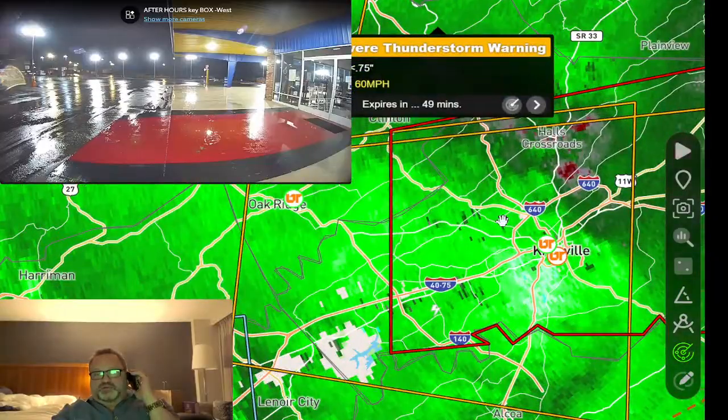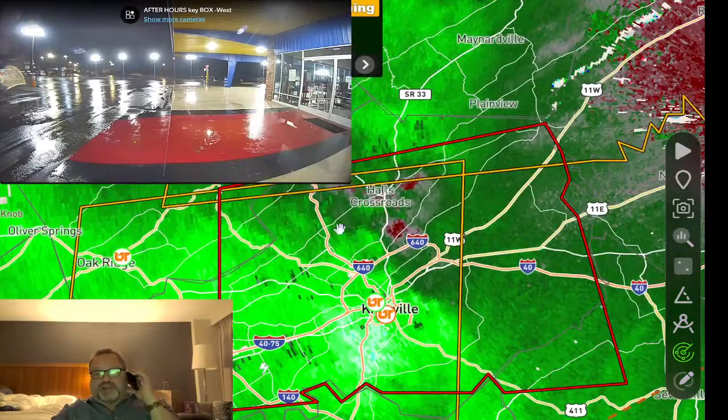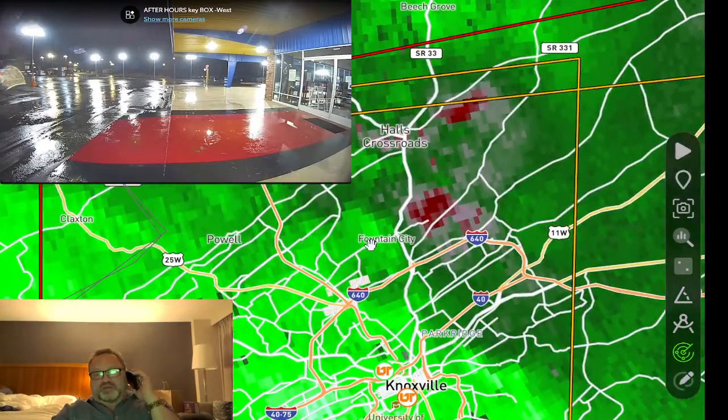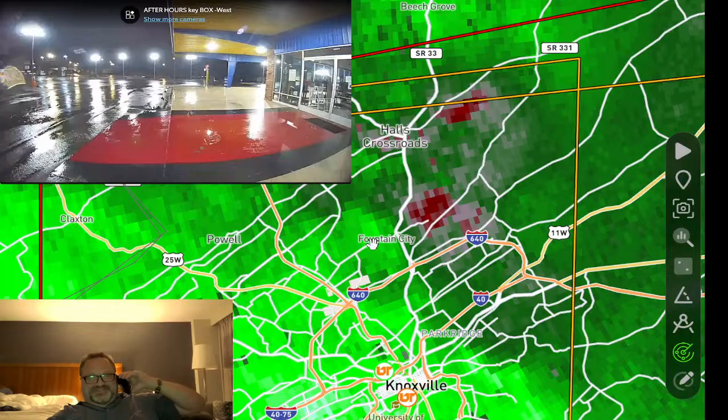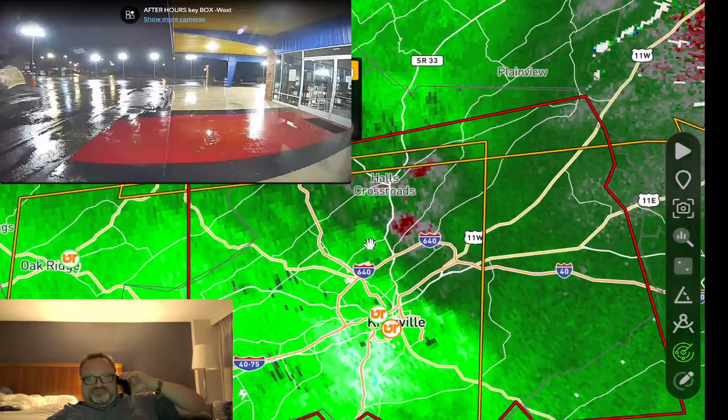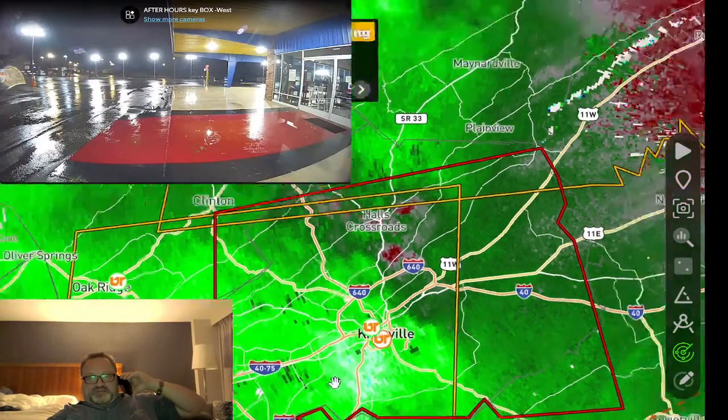But I'm just kind of tracking to see what's going to happen right now. The center of rotation is located somewhere near Fountain City right now. Well, somebody's got to do this. So, yeah, I don't see anything.